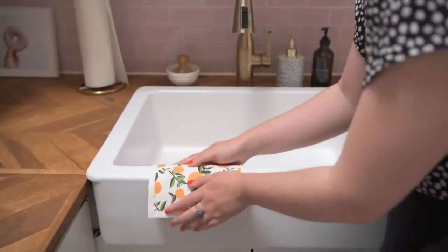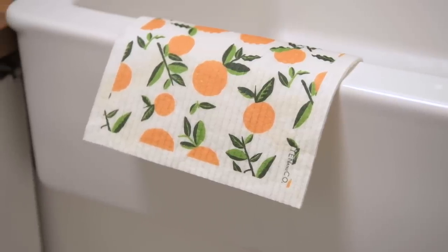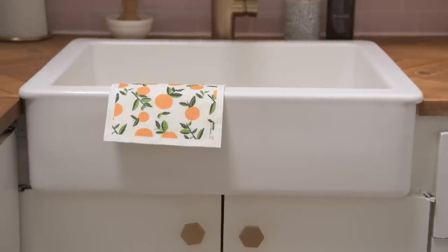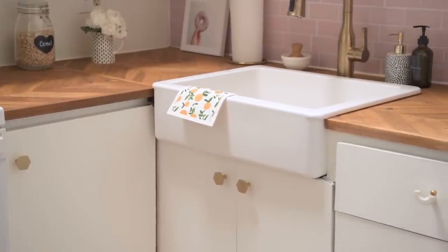To complete my little sink cleaning area, I'm using my favorite Swedish dishcloths. Again, I've linked these down below. They come in the most amazing, fun patterns. These are compostable when you're done using them, but you can wash them up to 200 times. I've washed mine so many times.